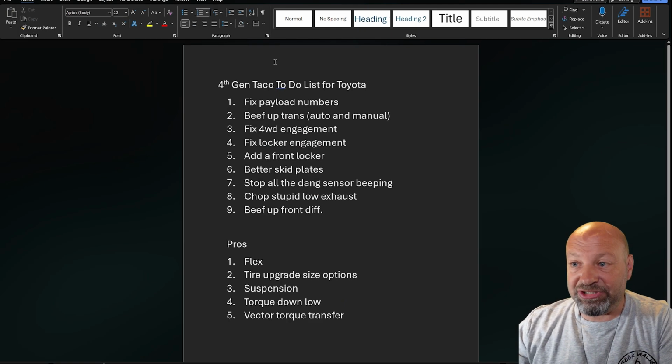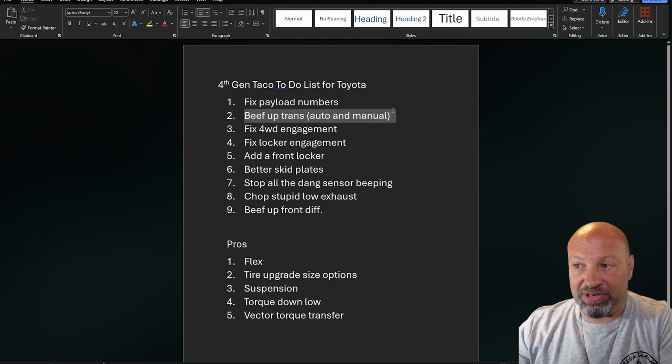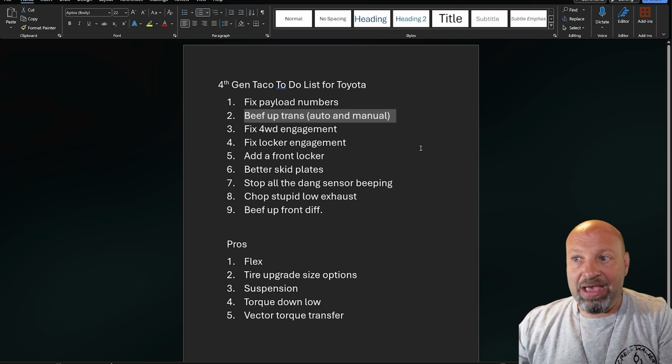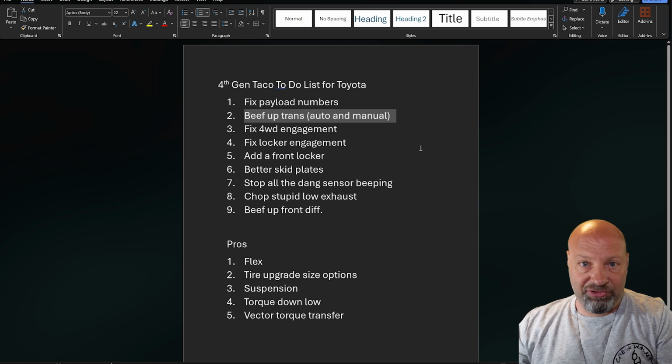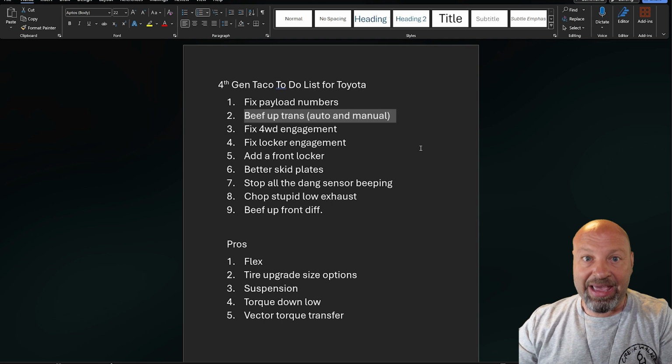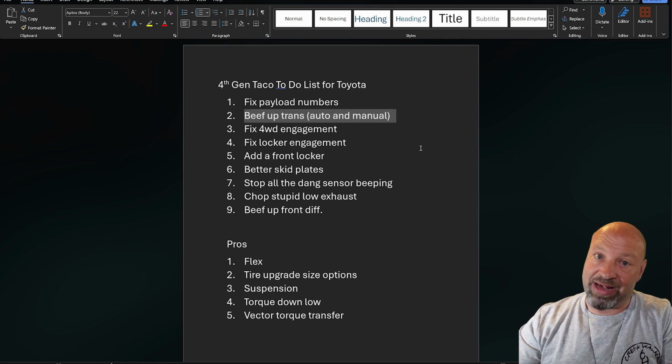So what we know, when we look at our list right here, is that this is a top priority: beef up both the transmission for the auto and your manual. There is never a time where it's okay to say, we're going to make this motor have all this power and all this torque, but we're going to take it all away from you because our transmission is the weakest link in both our auto and our manual. And that's exactly what Toyota did.